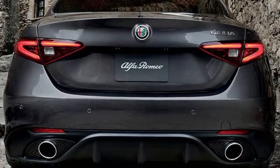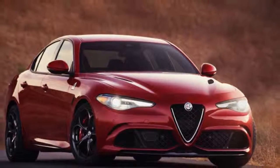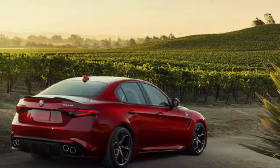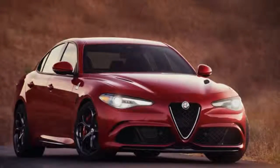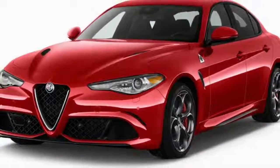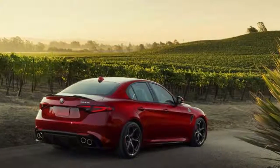All but the Quadrifoglio are powered by a 2.0-liter turbo 4 rated at a hefty 280 horsepower. An 8-speed automatic is standard, and all-wheel drive, which Alfa calls Q4, is optional at every level. The standard suspension is a reasonably plush compromise between sports sedan zip and everyday comfort, while the optional sports setup is firmer without being too stiff.